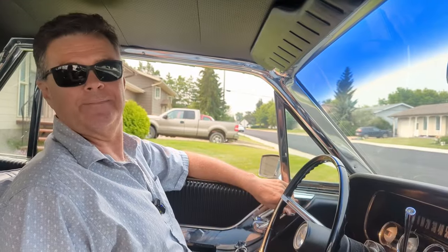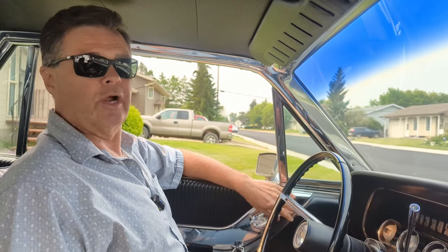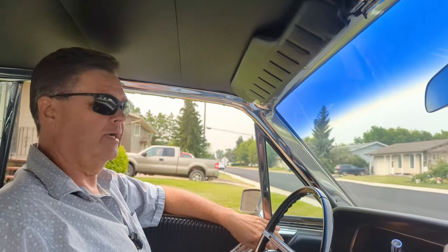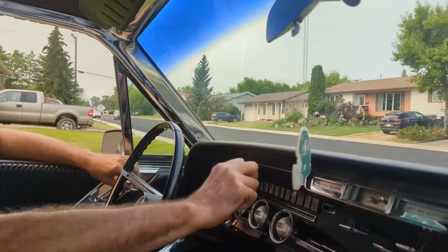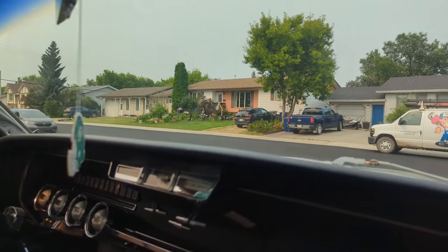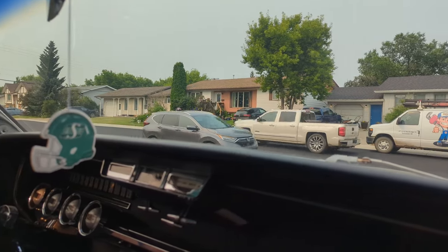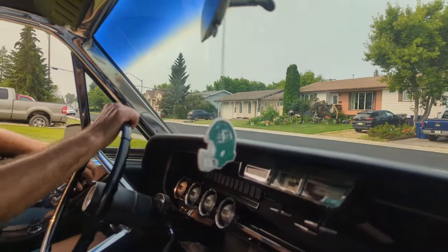Heading off to pick up some weather strips for the 65 Thunderbird hardtop. Heading to a car show, actually. It's a little early for the car show. I can start at 10, but that's where I'm meeting the guy that has the weather stripping. So let's cruise. It's not very far away. It's only about a 5-minute drive. So let's head her out.